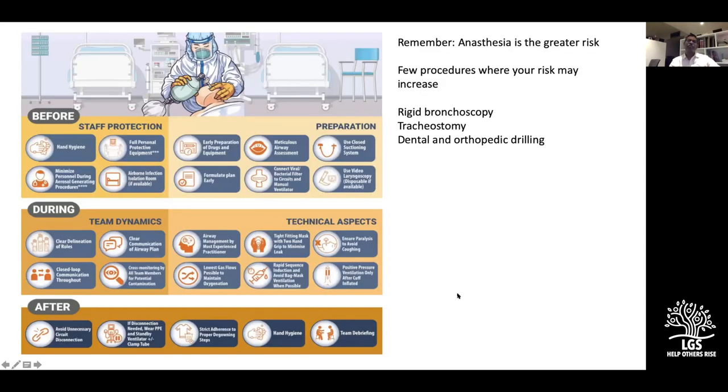And remember, for surgeons, anesthesia is the greater risk. It is not your procedure. So there are a few surgical procedures which you may do which increase the risk. One is rigid bronchoscopy. Tracheostomy, I believe that if you have more critical COVID patients, general surgeons will be doing most of the tracheostomies, or ENT surgeons. That's a high-risk procedure. For some reason, dental and orthopedic drilling. Dental, I can understand, it's an oral mucosa. But I don't understand why orthopedic drilling is considered a high-risk procedure.